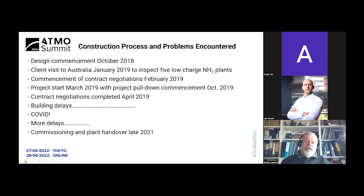Then we sent our first people over there, and COVID hit. And commissioning was late 2021, so late last year. An exceedingly difficult job.